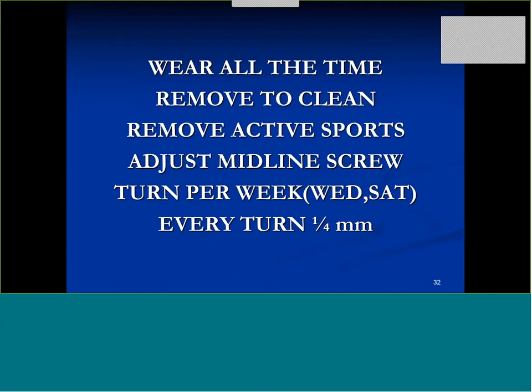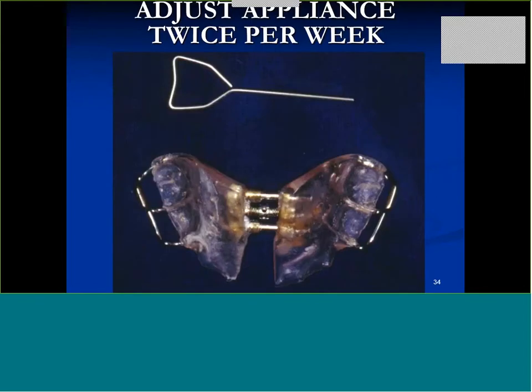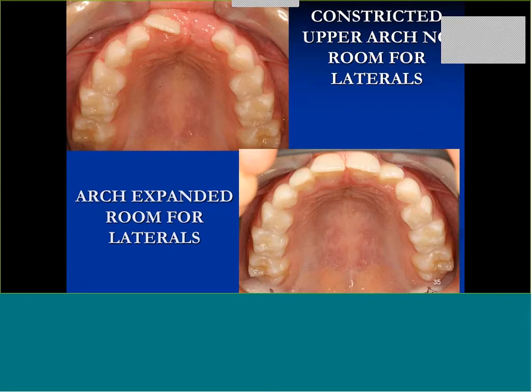Each turns 1/4 millimeter. You get these sample appliances from Space Maintainers, and they have different colors they can show, and all the children want different colors, different designs. And they send you a key with each appliance, and just put the key in and turn it towards the arrow. There's no arrow in that one, it must be on the other side. But that's the difference.